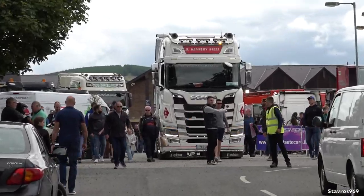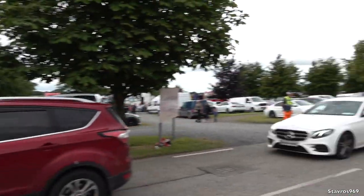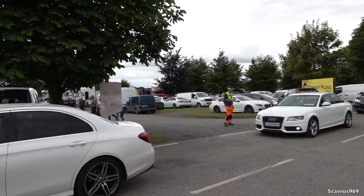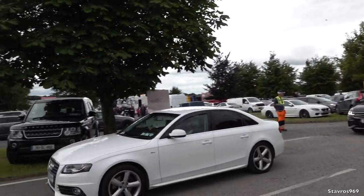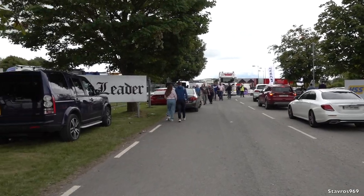Yeah, so I think the guy in this Scania wants to try and get out of Punchestown, but good luck with that. Look at the traffic. The car park is just full of cars. I don't even remember being this busy 2 years ago. This is nuts.